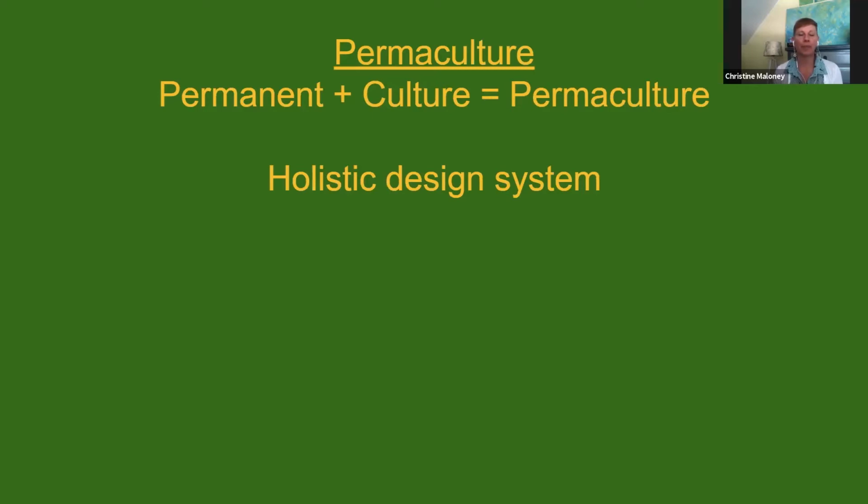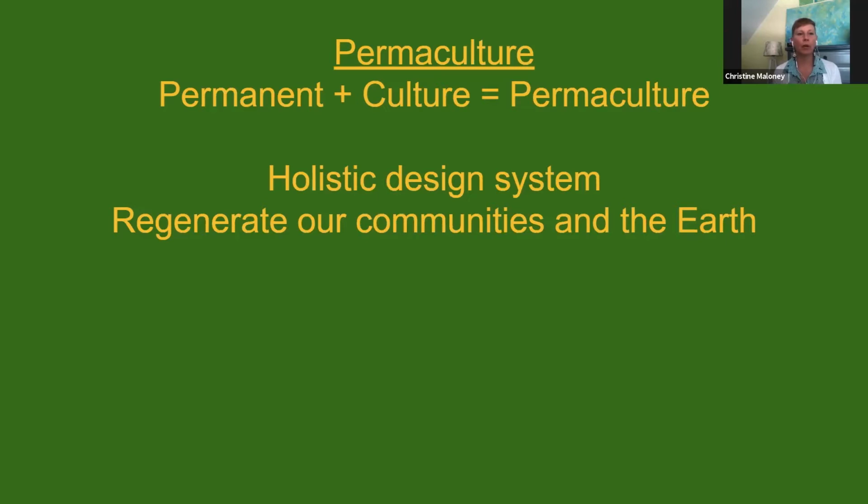Now, this holistic design system, permaculture, is meant to regenerate our communities and the earth. We can't have one without the other. We depend on the earth, although the earth doesn't really need us around. We do need the earth, and we need to be able to work together harmoniously to be able to continue our existence. So that is one of the main goals of permaculture: to regenerate our communities and earth.